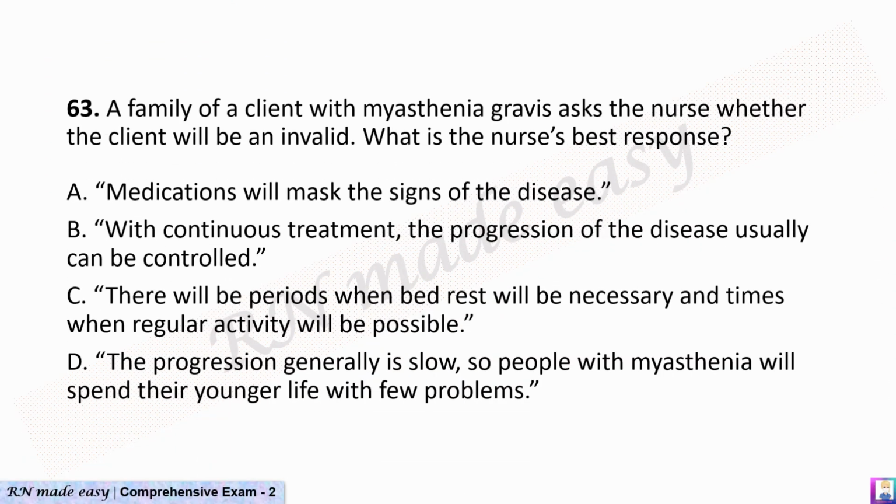Question 63. A family of a client with myasthenia gravis asks the nurse whether the client will be an invalid. What is the nurse's best response? A. Medications will mask the signs of the disease. B. With continuous treatment, the progression of the disease usually can be controlled. C. There will be periods when bed rest will be necessary and times when regular activity will be possible. D. The progression generally is slow, so people with myasthenia will spend their younger life with few problems.